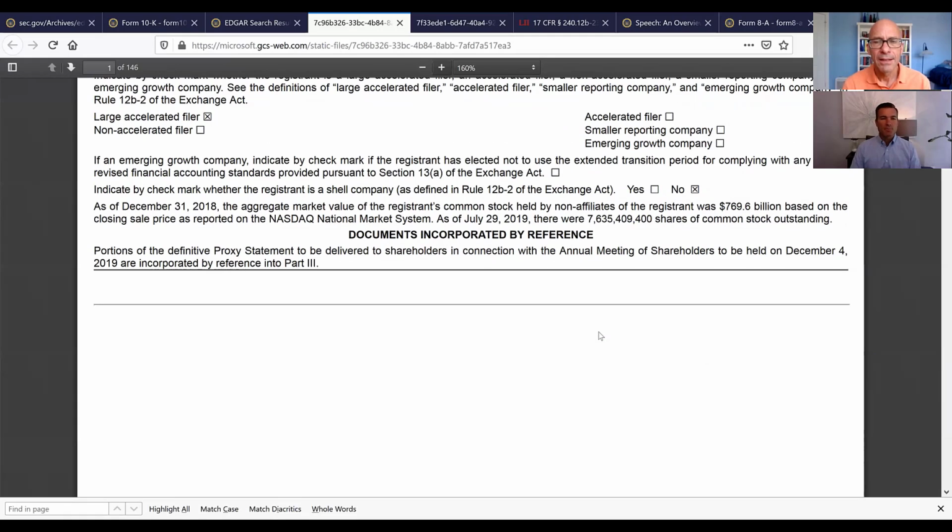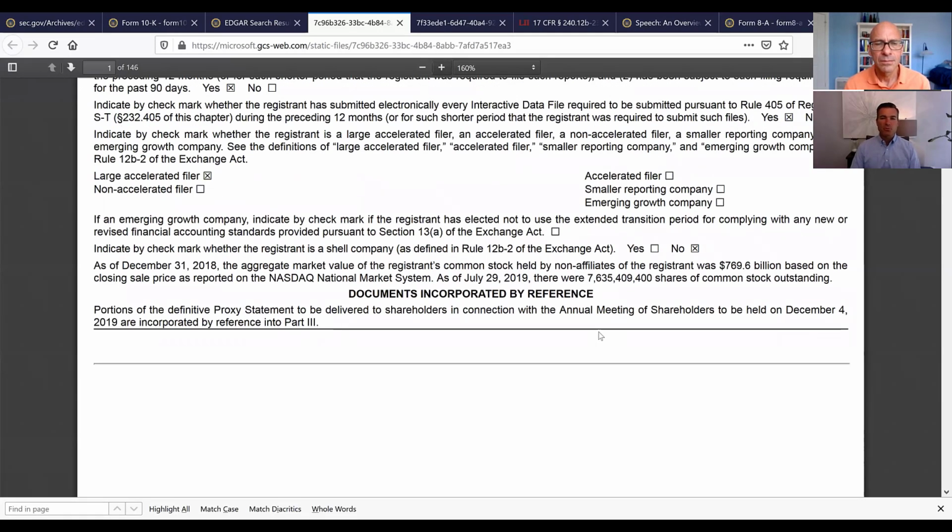Yeah, and then the next box relates to, is the company a shell company? That's pretty straightforward. Most companies are going to be checking no, just like Microsoft did here. And then the next item is the requirement to include your public float as of the end of the last fiscal year. So that's that calculation. You want to make sure you have good backup support for that.